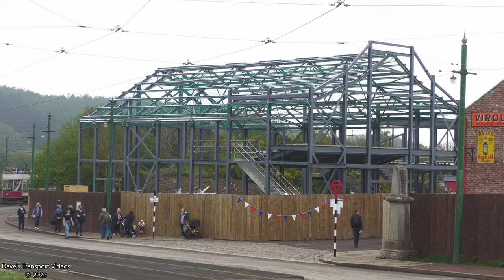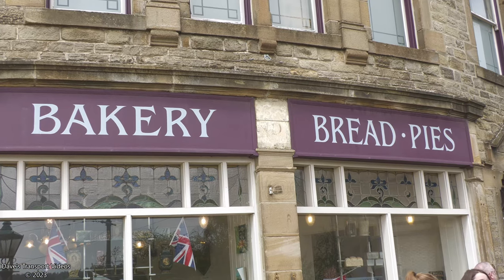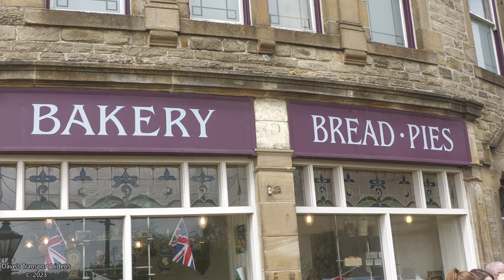Here you can see part of a 1950s town that is currently under construction. Whilst in town, we called in at the bakery for a quick snack, a sausage roll being the order of the day.